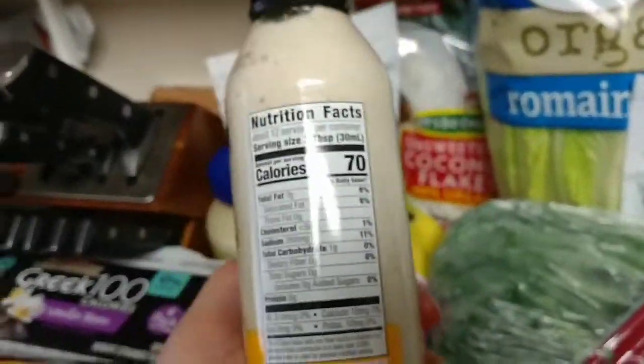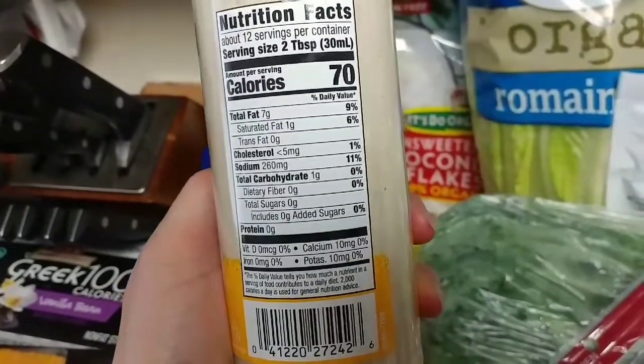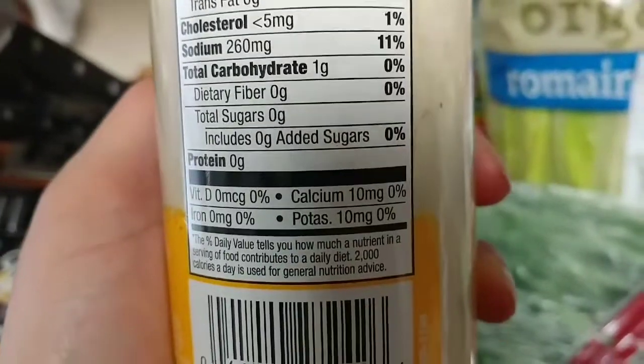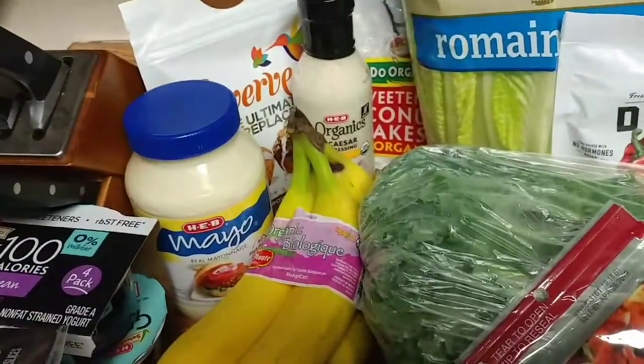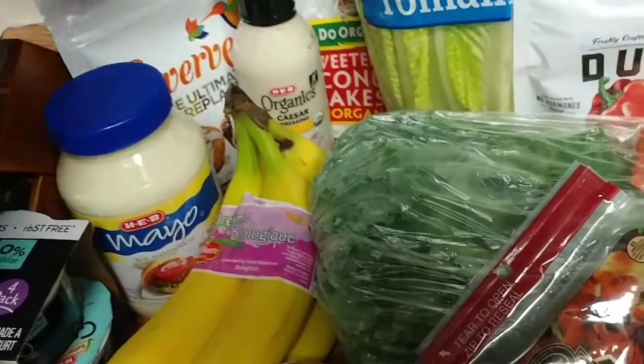Because I've been craving a Caesar salad like no other, guys. It is ridiculous. So I went ahead and picked this up. It has 1 carb in it. And yes, it's not perfect, but it's organic, so at least the soybeans shouldn't be as bad. But I hope the one I make turns out, because if it does, I don't have to buy it anymore.